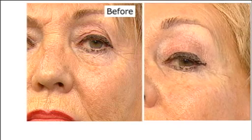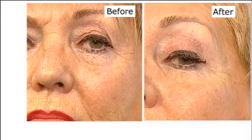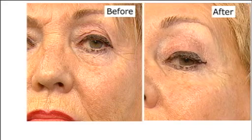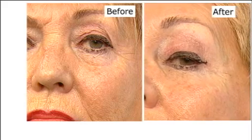So on the left is the before, on the right is the live afterwards. Look at the difference in the skin. Look at the brightness. The wrinkles have gone. I'm not saying the wrinkles have been diminished. They've gone. They've gone for up to 10 hours, Paul. But it's also the brightening effect as well.